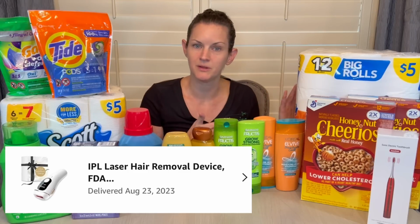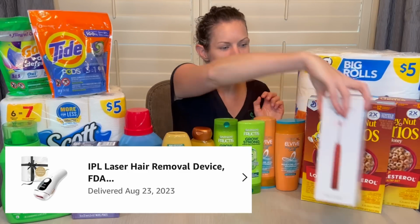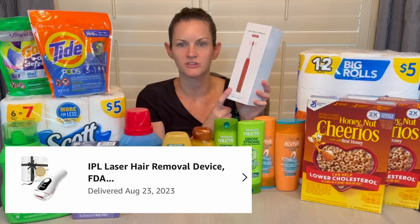And then, like I said, I'm keeping some of the items because one is perfect for my Halloween costume. This is another keeper for me, an electric toothbrush.